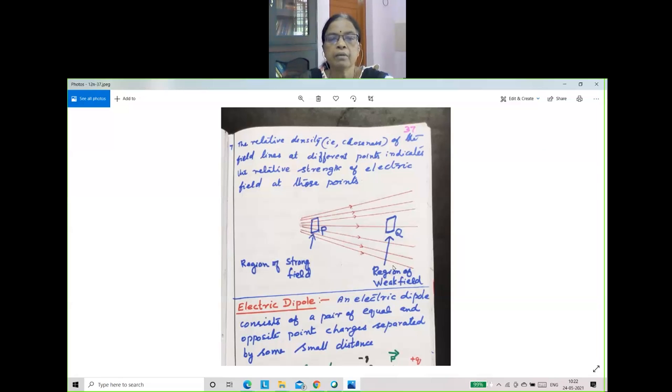So somewhere near to it, the body will be. So the charged body will be near here. When the charged body is near, the field lines are very close. But when they move far from the source charge, what can you see? The field lines are far apart. When they are near, they are very close. The same field line, you see, they are far apart.